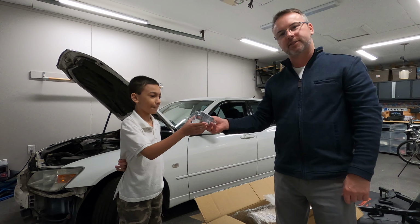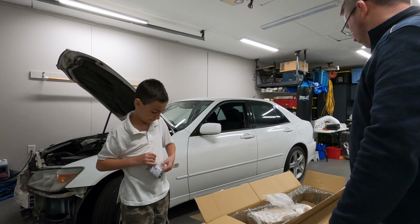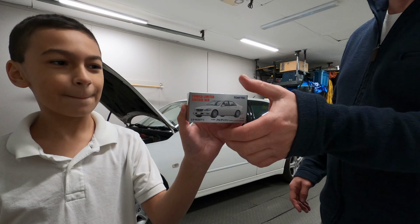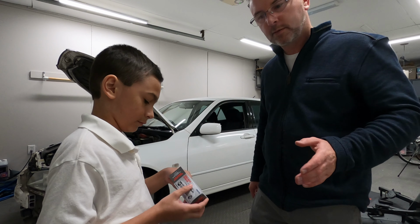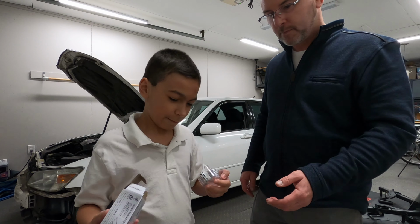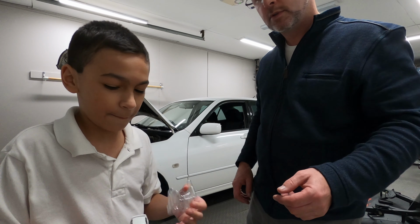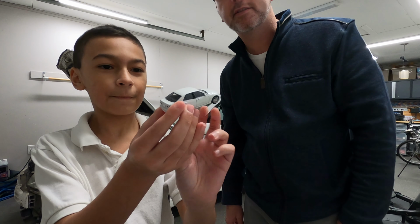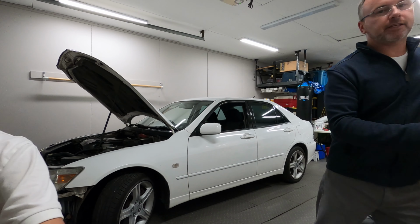Ooh, here we go. He had to buy something. Open it up. I have a Toyota Altezza. He got an Altezza, toy Altezza. Let's take it out. This thing was like 35 bucks, plus a little bit on the shipping. Take it out. Yeah, look at the quality. Is it good? Yep. Pretty cool. All right, next.